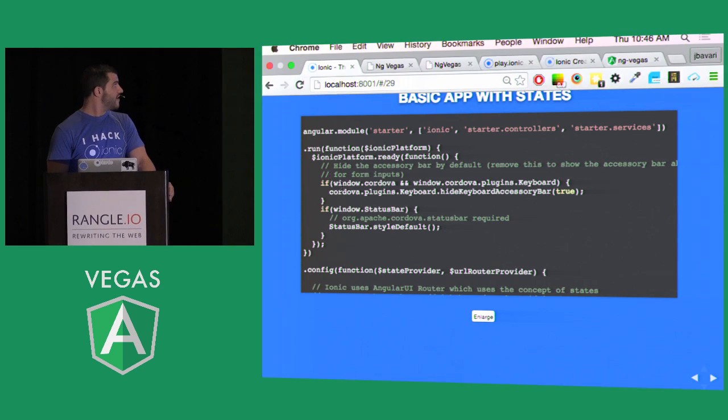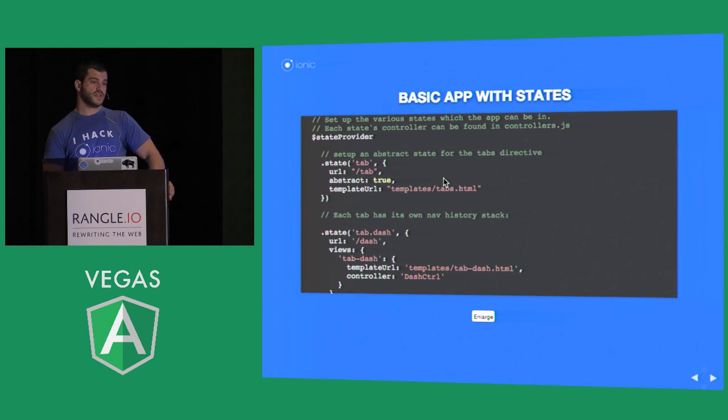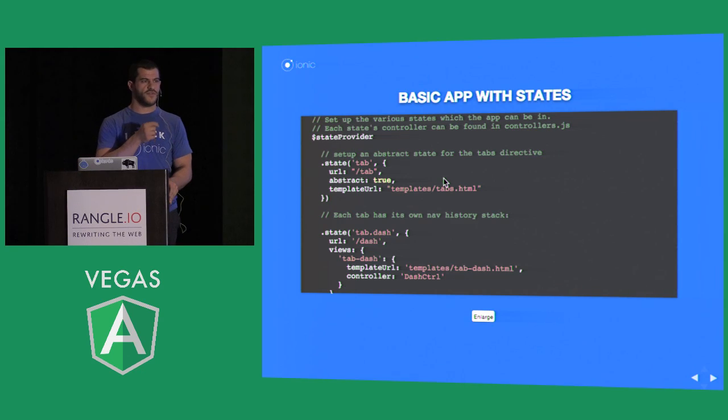So the next thing is we have some states. You have all these different states of your app. So we have nested states. Who here's used the UI Router before? Anybody? Do you like it? Yeah? Well, we use it as well.